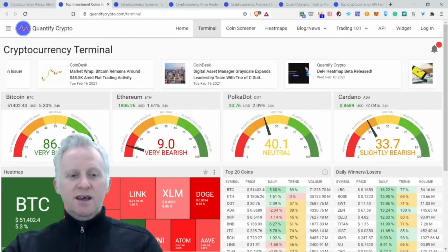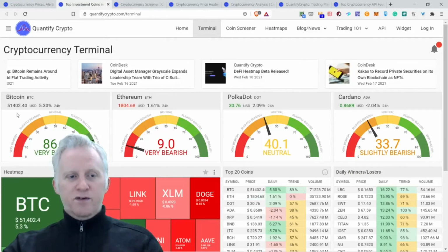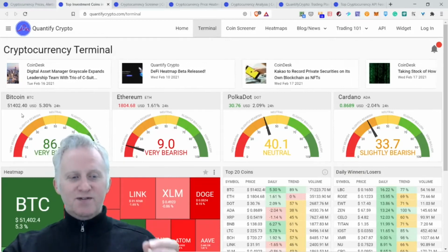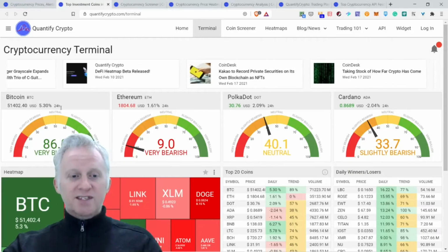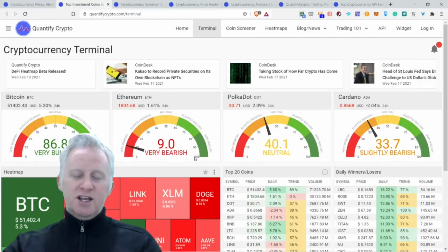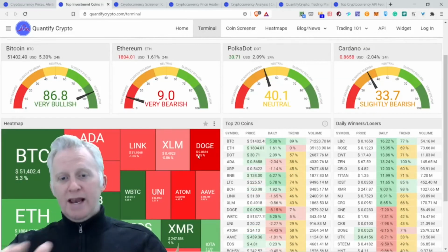As you can see, they are really bullish for Bitcoin right now. Bitcoin has already reached $51,440, up 5.23% in the last 24 hours. Ethereum is very bearish, slightly neutral. When it's very bearish, probably it's not a good time to make an entry point. So probably the trend will go lower.